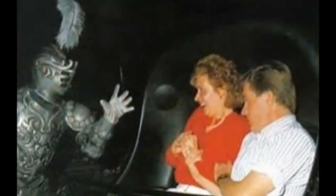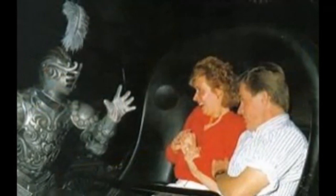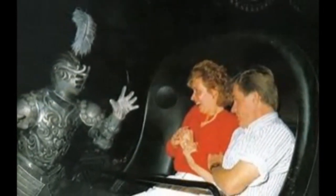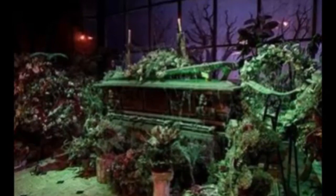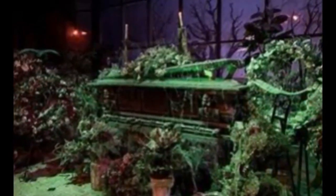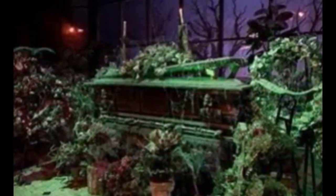Guests pass by a candelabra floating down an endless hallway. Near the hallway's entrance is a moving suit of armor and a chair with an abstract face. The Doom Buggies then turn to view a glass conservatory filled with dead flora surrounding a casket whose occupant is heard calling out for help to escape. His bony hands are seen trying to pry the casket lid open.